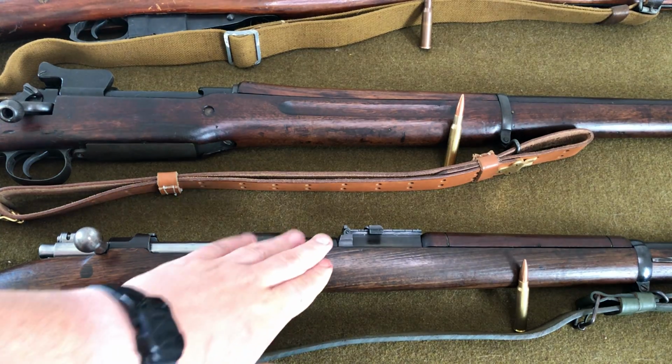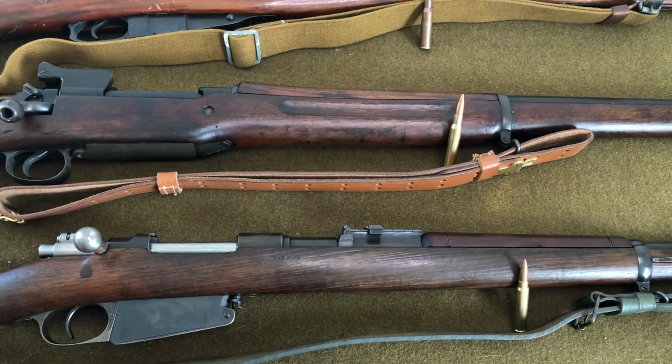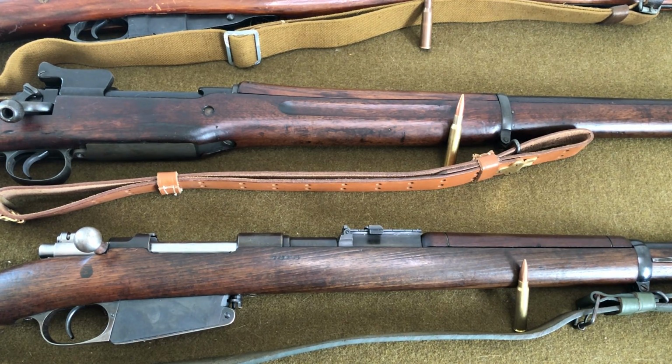These rifles too, if you want to get one that doesn't have the crest, these things can be had for $300 to $400. They're excellent shooters. They're a nice Mauser rifle, but you've got that trade-off of ammo availability, and it's a little bit more expensive because there's less of it.